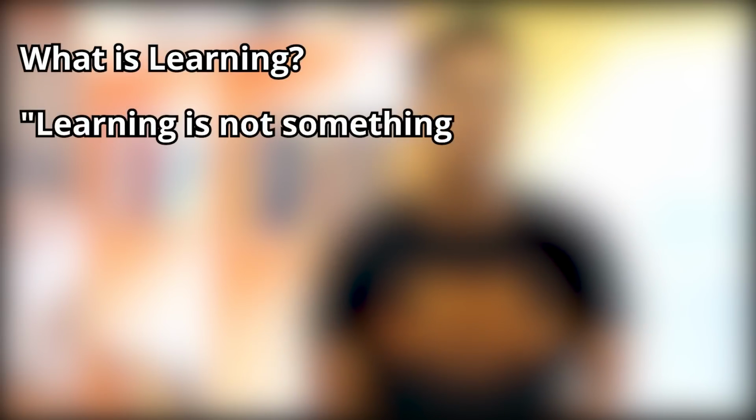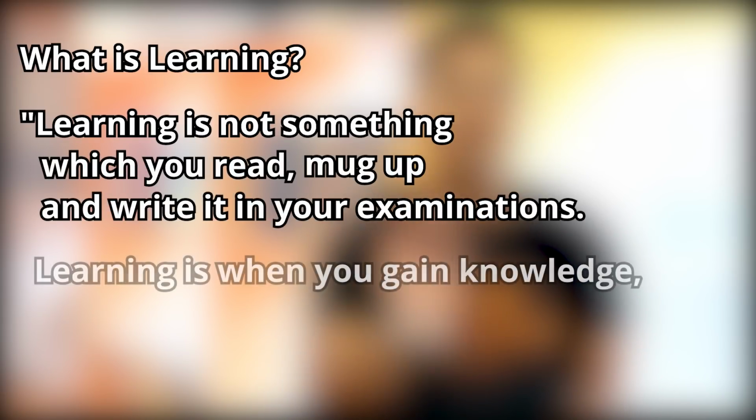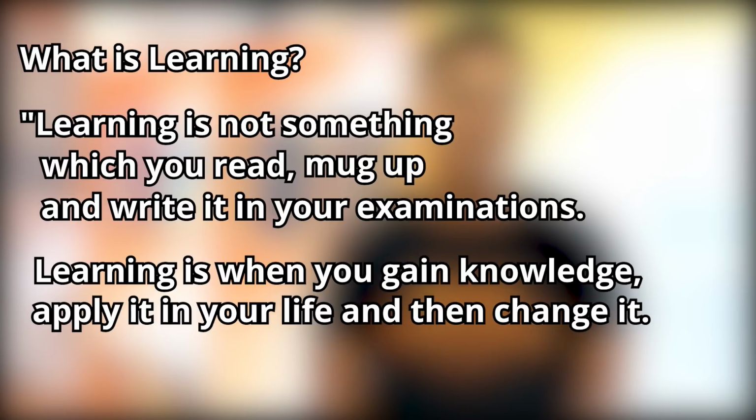What is learning? Learning is not something which you read, mug up, and then go write in your examinations. Learning is when you gain knowledge, apply it in your life, and then change it. That's what learning is all about.